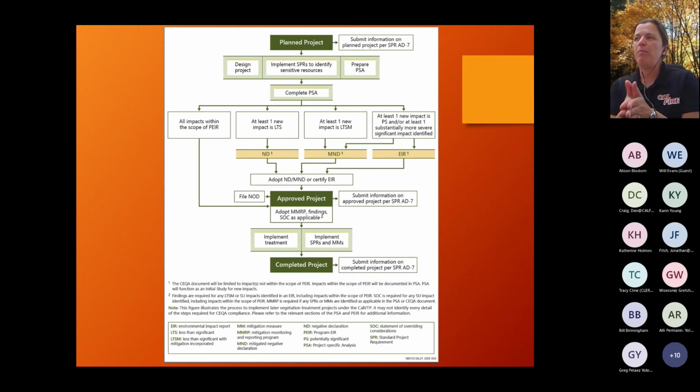So if all of your impacts are within the scope of the PEIR, then you're going to get your project approved based on your agency's environmental approval processes. The board and CAL FIRE do not review and approve these. It's your agency's review processes. And then you'll provide your information to the board based on what you've determined.